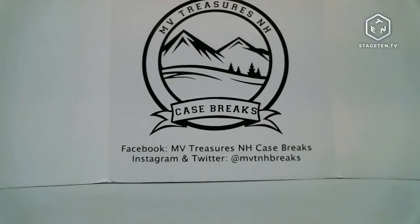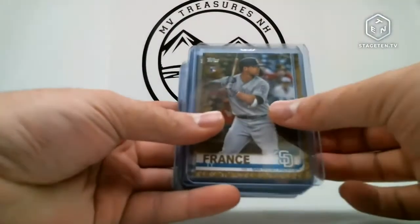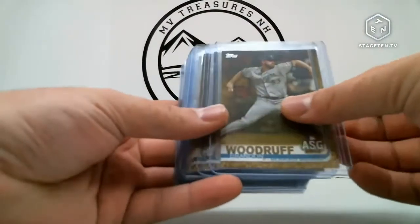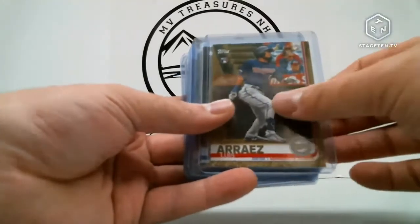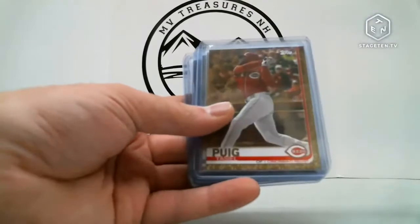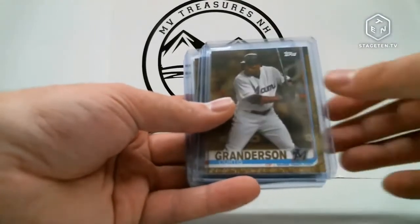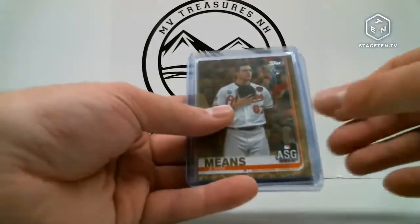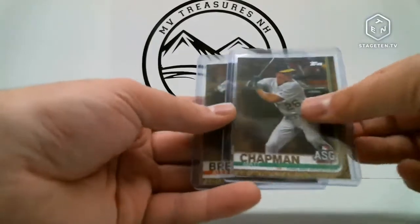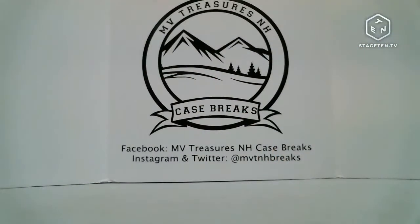And the golds, we got Blake Parker, Ty France, Brandon Woodruff, Ronald Acuna Jr., Yasmani Grandal, Luis Arias, Austin Riley, Yasiel Puig, Fernando Tatis Jr. rookie debut, Curtis Granderson, Hector Neris again, so getting the whole rainbow on him, Jon Means, Matt Chapman, and Alex Bregman. So those are your gold numbered to 2019.